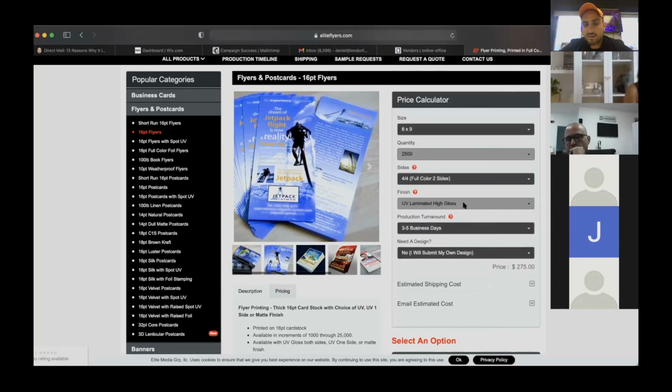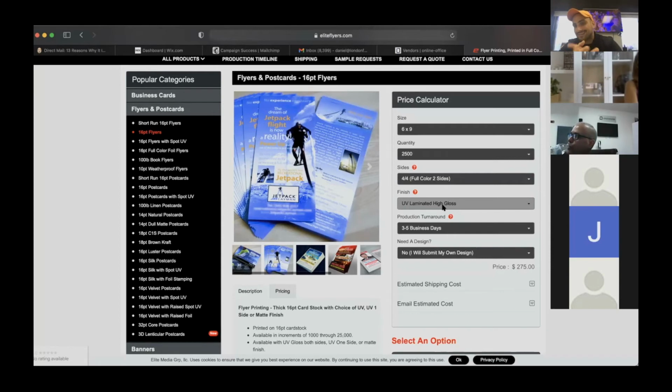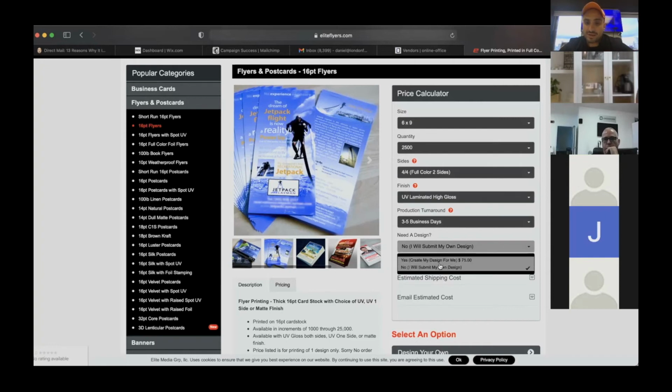2 sides. Now you can choose between a matte finish or gloss finish. Either, I like the shiny myself, but maybe you prefer not to do that. So, you can choose. And if you don't have your own design and you need a design, yes, we're willing to help you create designs if you need. But you can also get a design made for you for $75 with the printing company.